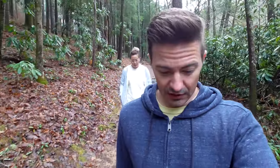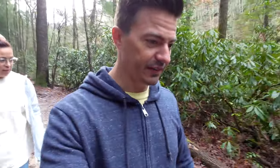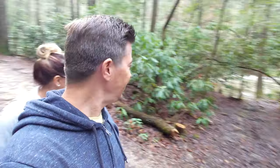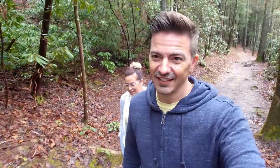It's pretty cool. I wish we could see the water from here. Yeah, we can't see the water from here. You can hear it. There's a stream, river, something. Oh, right there. I could walk through there, but maybe I shouldn't. I'll walk through this water. We're not that outdoorsy. There. I was walking through the water because I'm outdoorsy and rugged.